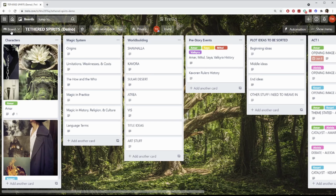Then if we go down below that top menu, we have the name of your project. So you can go in here and change the name if you want to. And then if you hit enter, it will save that name for you. This star next to it, if you click it, it will show that board at the top of your list. So whatever project I'm working on currently, I will usually have that one starred just so that I can find it really easily. It's right there at the top where I need it.